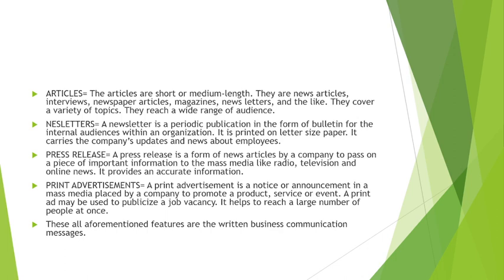Another written business communication message is newsletters. A newsletter is a periodic publication. It is published periodically in the form of a bulletin for the internal audiences within an organization. It is printed on letter size paper. It carries the company's updates and news about employees. Employees get a lot of information and news about the company through newsletters.